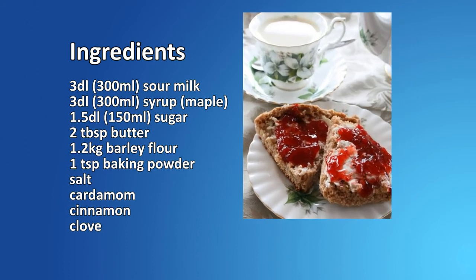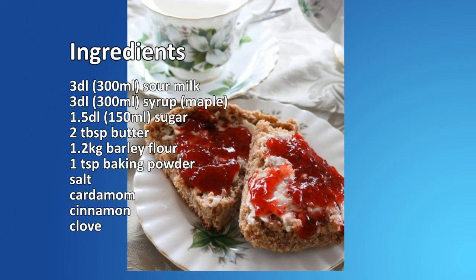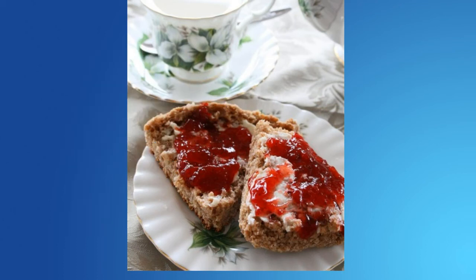Whisk the sour milk, add the baking powder, salt, syrup, ground spices and half of the flour. Add the creamed butter, sugar and the rest of the flour. Shape into round buns and garnish with dough ribbons or press a pattern on the top. Allow to rise, then spread and bake.